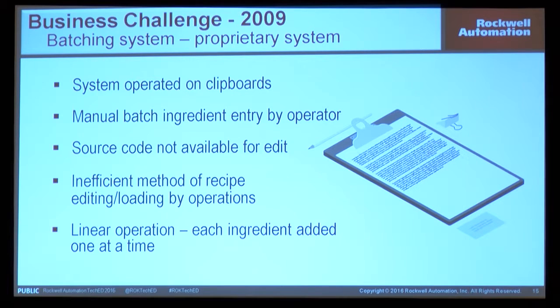As I brought up before, there's no sense in having a batching system if it's not reliable and your operators have to continually run things in manual. The source code was not available for editing, so the code was buried deep down in the PLC. There was no easy way for changes. With that, if our R&D group wanted to come down and run any R&D batches whatsoever, it'd cause us to have to go into the PLC code and make major changes, which wasn't effective whatsoever. We had no way of changing groups, parameters, anything else like that around. We were stuck with what we had.